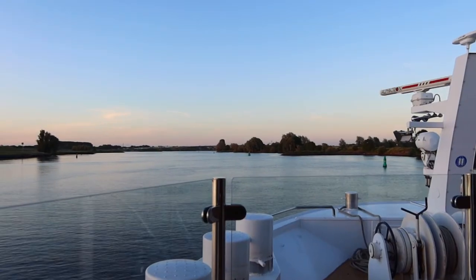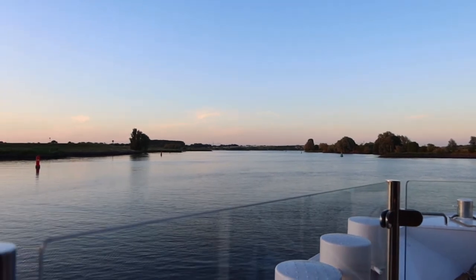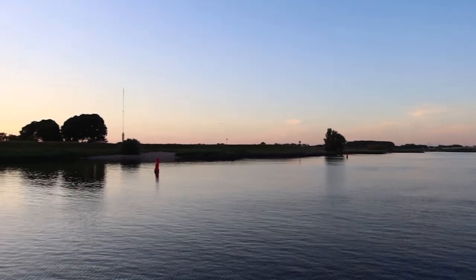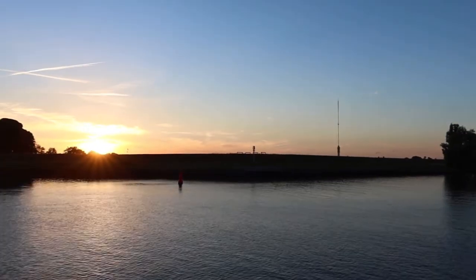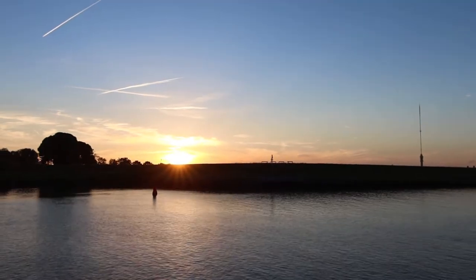As the evening's entertainment was just getting started, I headed outside to take in some of the cruising of the river, as this is one of the reasons why I love cruising so much. The water just relaxes me so much. And after watching the sunset, it was time to head in and watch the groovy gents rock our ship all the way to Utrecht.